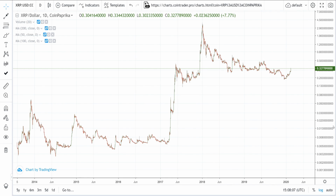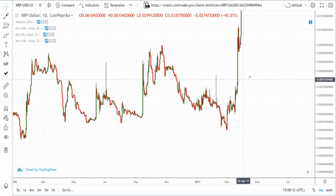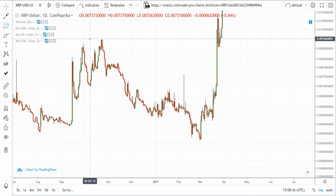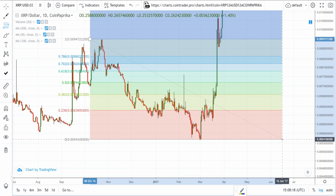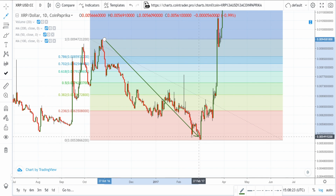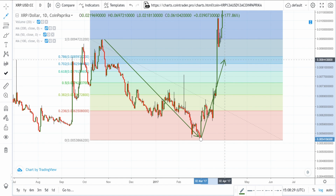So let's go back and look at the previous fractal from the past. This is the fractal that we have been following identically. And we could see that once we finally got back to a typical retrace zone, typically when you have some type of a down move like this, you watch to see if it's going to retrace to the 0.618 Fibonacci retrace zone or somewhere in between up to the 0.786.